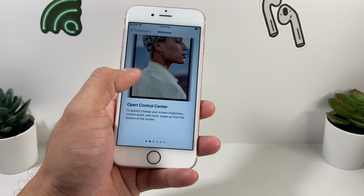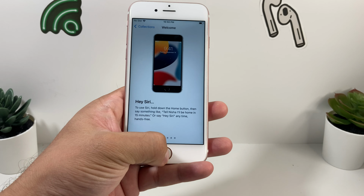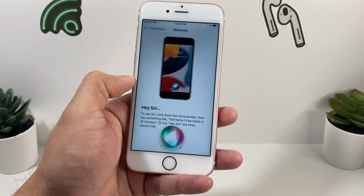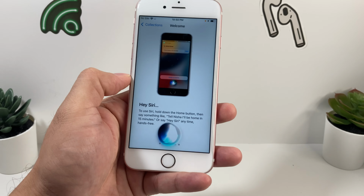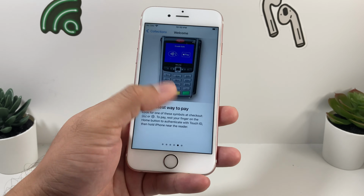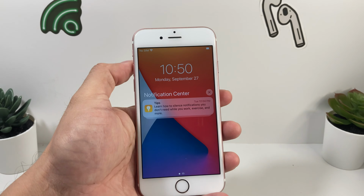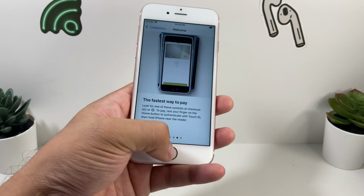Other updates come around Safari as well. If you use Safari, there's an update now to have Safari in offline mode, where it's able to do smarter searches as well. Along with that are updates to the notifications on the iPhone 6s. If you take a look at the notifications, there's a redesign overall. As you can see, it's cleaner. There's updates to the actual UI.